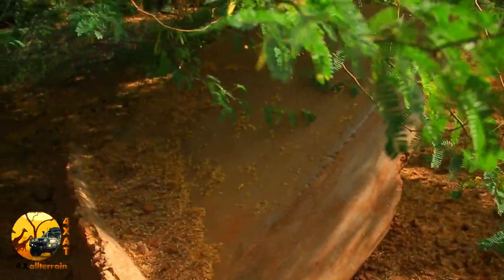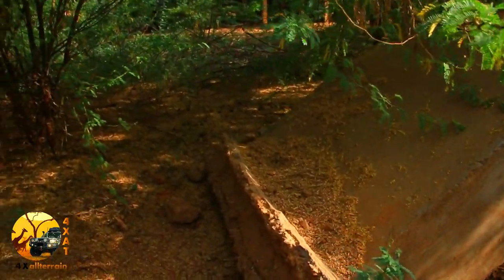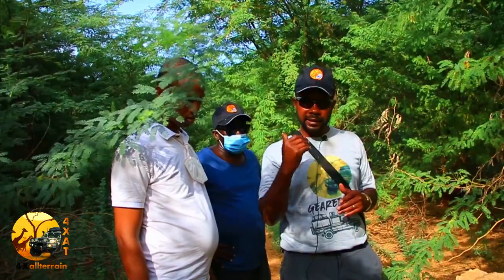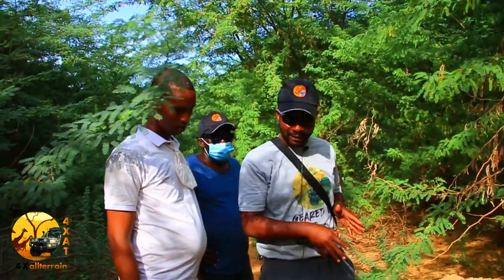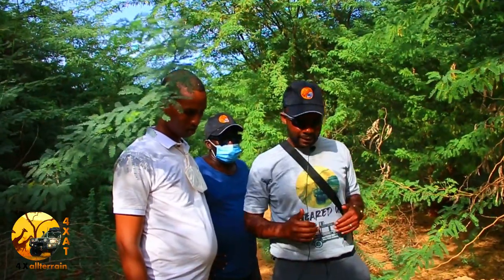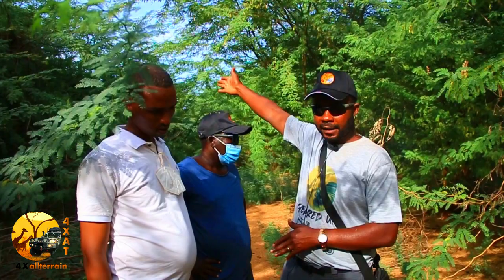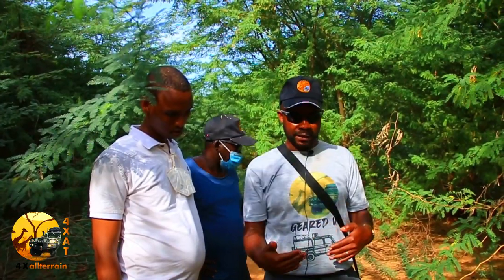Following the history of this place, the area was mapped between January and October 1954. Yes, there's a story, and that's the year these things were being planted. Since then, up to date, Somalia on the eastern side, Ethiopia northeastern side, and Kenya northern side, northern part of Kenya. And here we are.